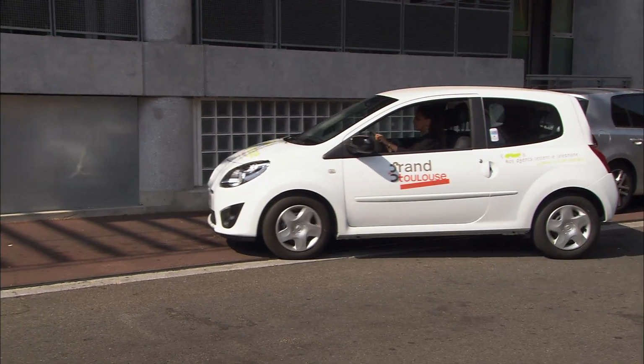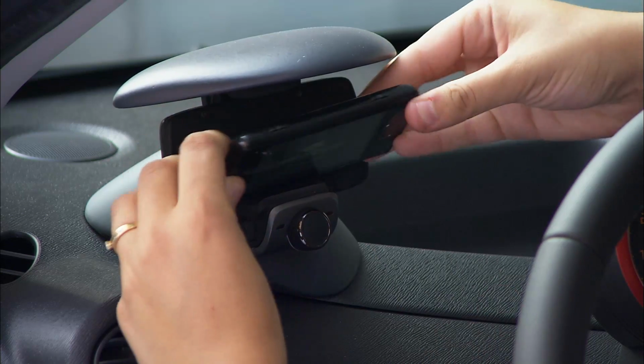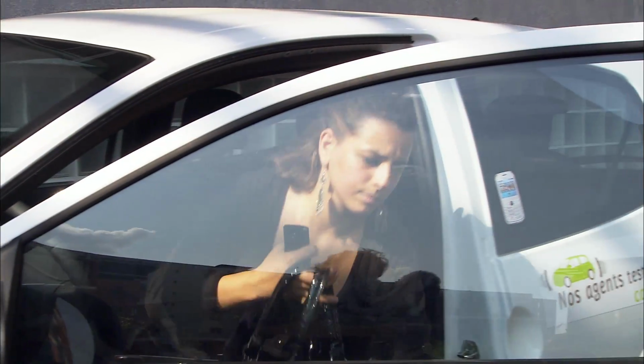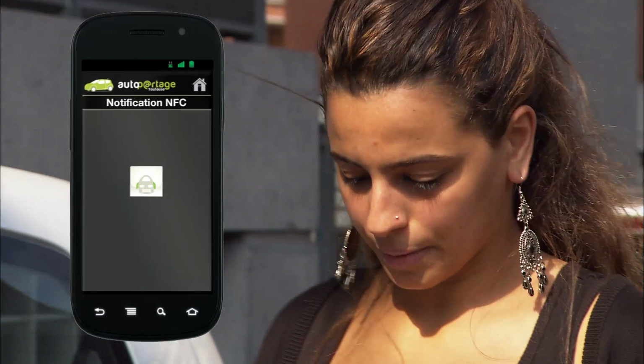Returning the vehicle after rental is also extremely simple. When leaving the vehicle, the user holds his phone up to the outside reader and the doors are automatically locked. At the same time, the fuel level is checked.